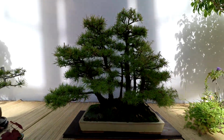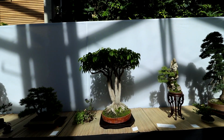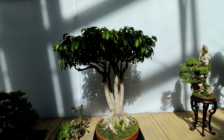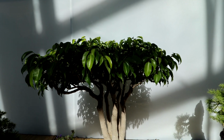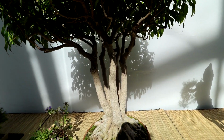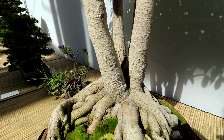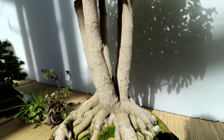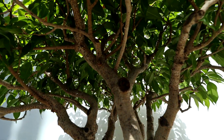Yeah, that is cool. Here's a Ficus benjamina, 5 trunks. Old tree, kind of a flat top canopy on it. And you can tell this is an old one. Look at the color of it, the mature kind of quality of the roots and trunk. Yeah, that's pretty cool. There's under the canopy.